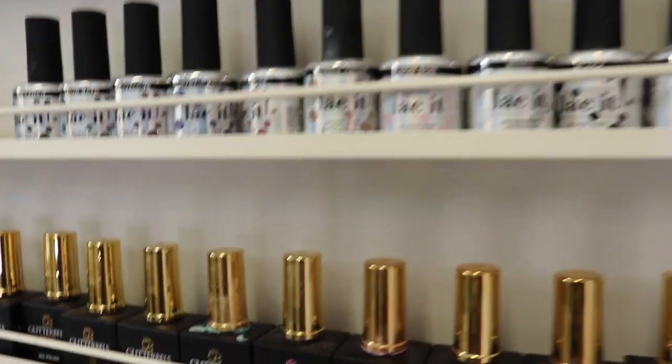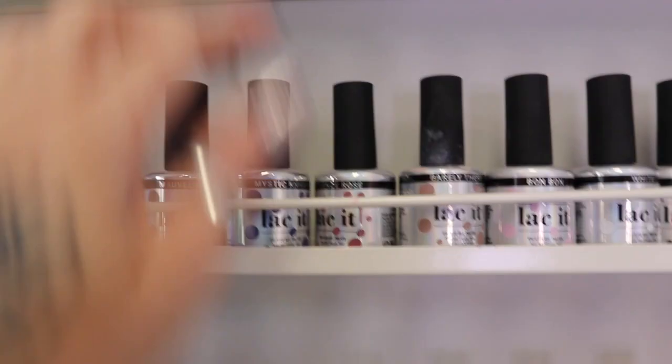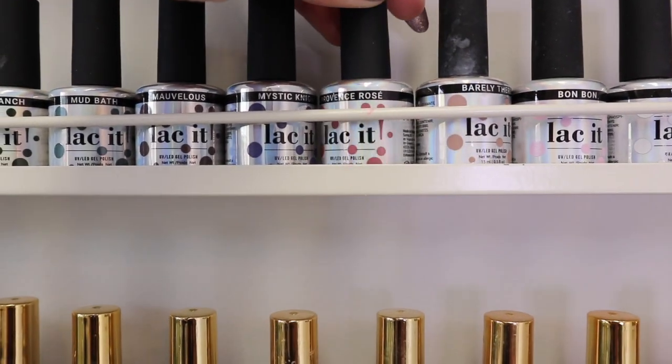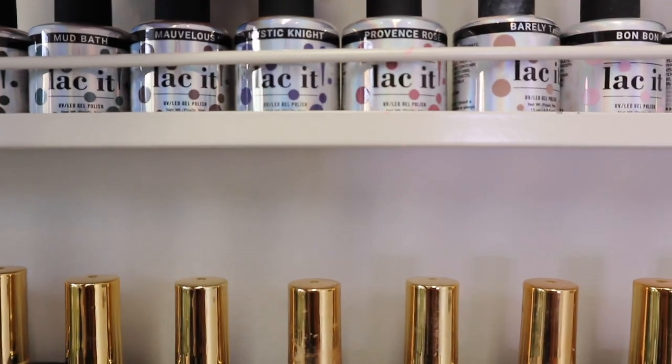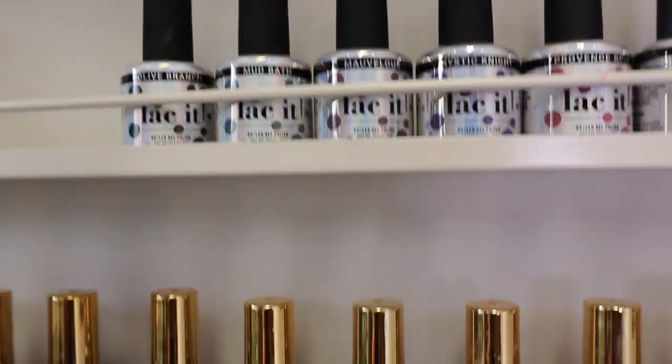But I got the lacquer. I got a few lacquer colors. So I already had, let me move my chair, I already had the black and the white. I got Provence Rosé, Mystic Night, Mauvulous, Mud Bath, and Olive Branch. So basically I got fall colors and I have more colors coming from the Nail Throne this week. I think they'll be here this week, so that will be super fun because I can't even remember what I ordered from her. Although I do know that I ordered a lot of loose glitters, so that's fun.